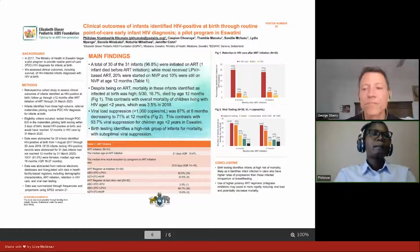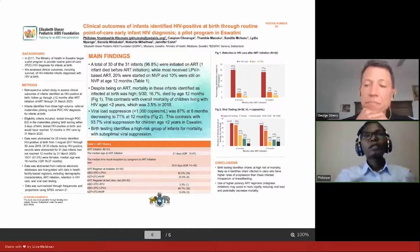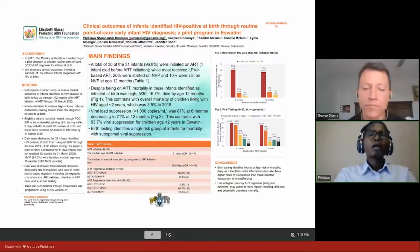And then there was also a weak linkage and referral, which was noted and needed to be improved. We have a few centralized maternities in the country, so most of the children, when they leave the maternities, go to different clinics. Then we realized that the follow-up was not as strong, so tracking the children for initiation ended up taking longer, thus getting them initiated longer afterwards. Okay, very good.